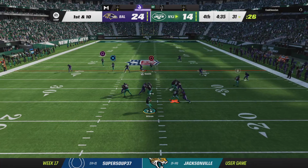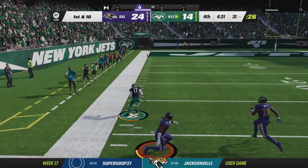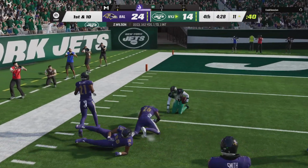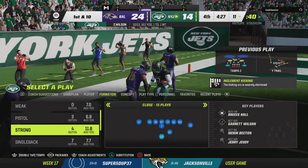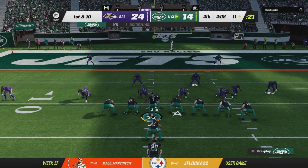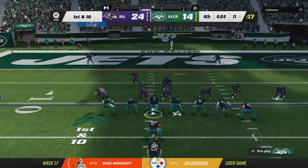After the interception, here's Wilson. And that's caught inside the 35. And he's going to be marked down just outside the 10. Well, partner, I'm not sure how this drive's going to end, but how about the way they flip field position there? A nice attacking play that picked up a heck of a chunk of yardage.